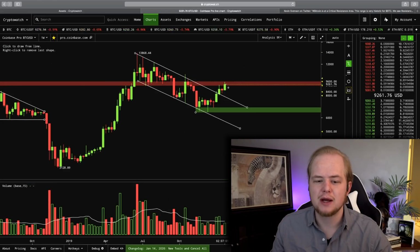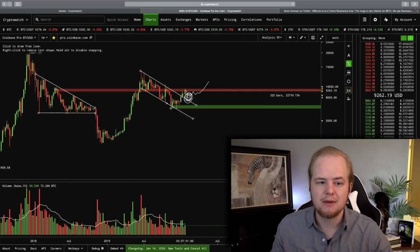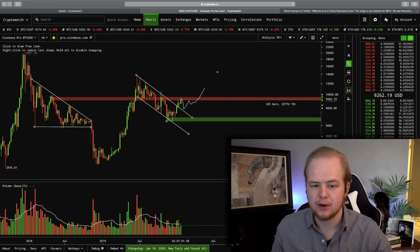From a large scale perspective, let's say we come back to retest some support before breaking out. This next pullback is potentially going to be the last time that you can buy Bitcoin at good prices before the next major bull market. Right, so keep that in mind.